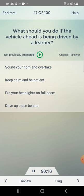What should you do if the vehicle ahead is being driven by a learner? So first, sound your horn, nope. Keep calm and be patient. Yes, second one.